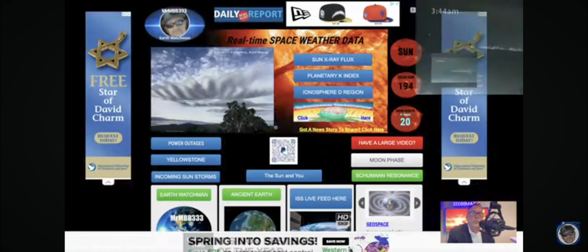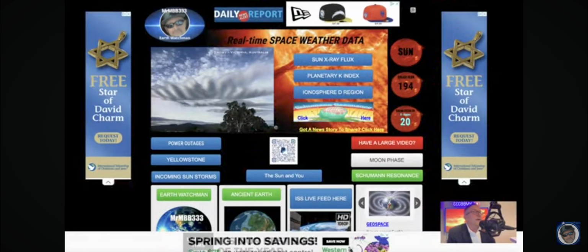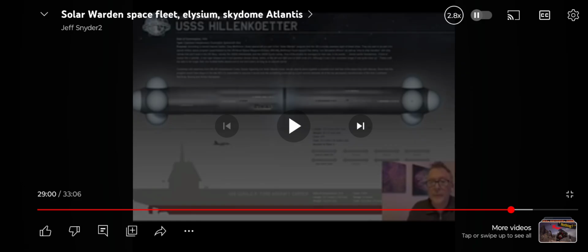Something weird flying over Myrtle Beach. And that was, I believe, this morning or yesterday morning. Yeah, yesterday morning at 3:44 a.m. That was on the 6th. 3:44 a.m. out of Myrtle Beach, South Carolina.